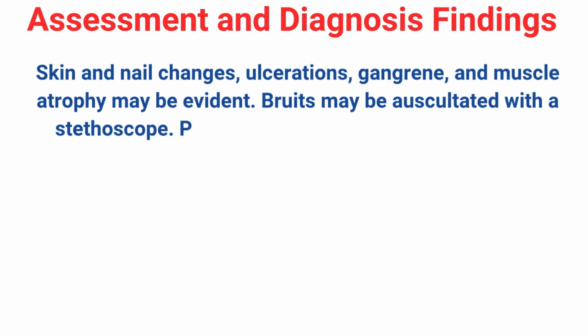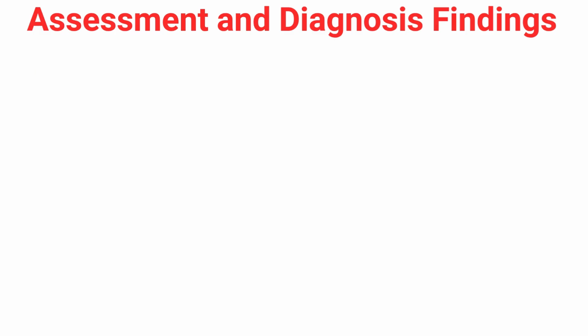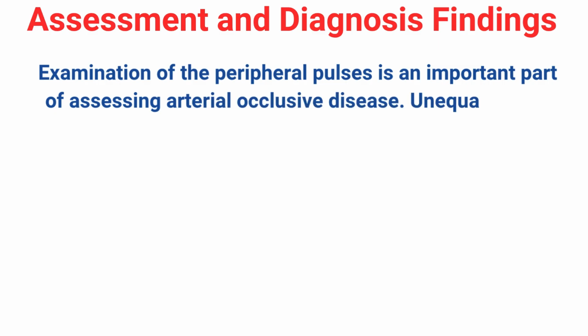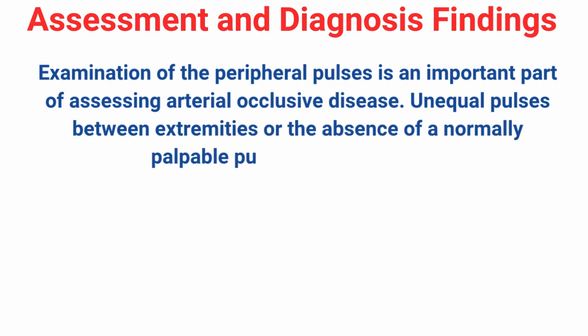Bruits may be auscultated with a stethoscope. Peripheral pulses may be diminished or absent. Examination of the peripheral pulses is an important part of assessing arterial occlusive disease. Unequal pulses between extremities or the absence of a normally palpable pulse is a sign of peripheral artery disease.